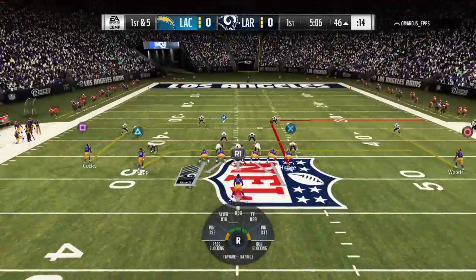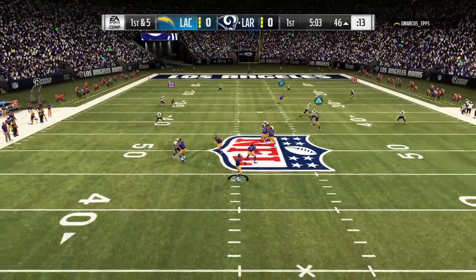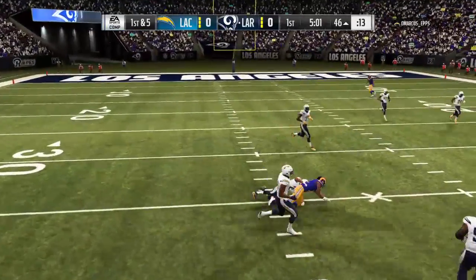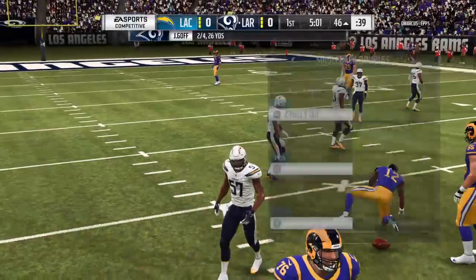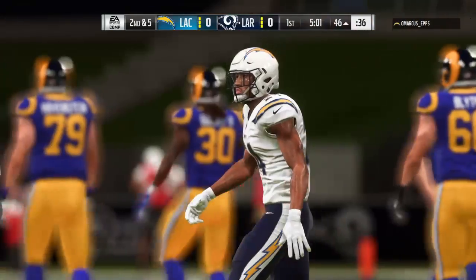14, DC, 14. Again, Goff. He couldn't quite hold it. Got hit. Ball pops out. Incomplete. Nice play there to force the incompletion.